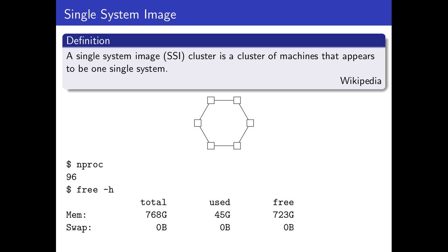Can I ask a question? Yes, ma'am. When you say single system, why is the structure a cycle? Are they talking about just a minimal structure, is it connected, or does it have to have a structure like this? No, that's just a graphic. It doesn't have to have a structure.